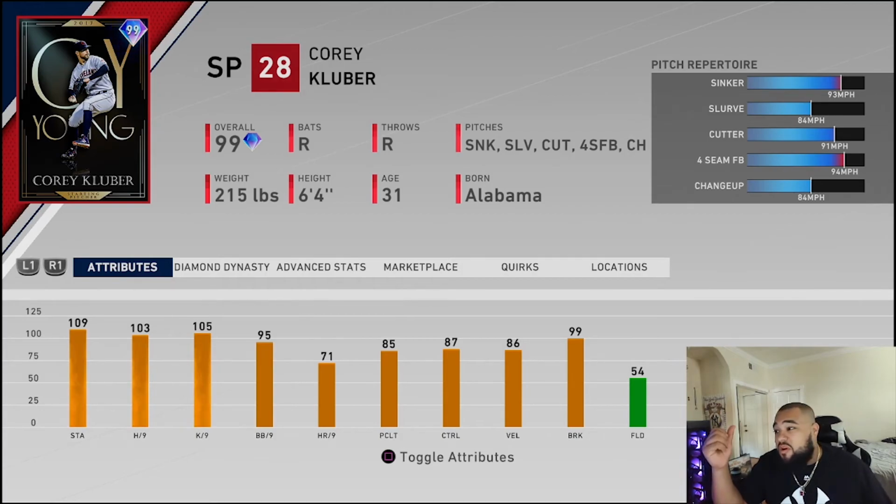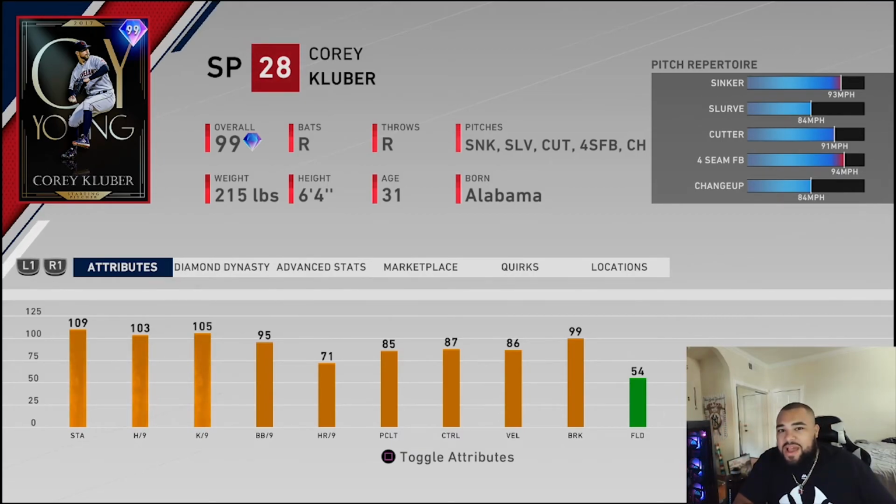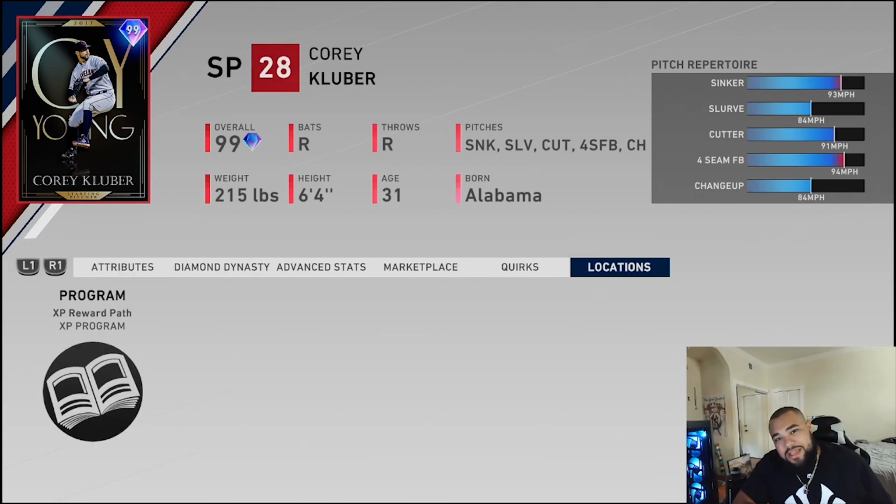So you have a slurve ball going at 85 looking like a four seam that's going to be coming in at like 95, 96. That's a very good trait to have as a starting pitcher in this game, because if guys figure you out quick, it's over. But I've never seemed to figure out this Corey Kluber. That's why I have him at number 1 overall. He is the best starting pitcher right now. If you disagree, let me know in the comments down below. I'll be more than happy to talk about it. You can get him in the XP reward path. You do that by leveling up, just getting more XP, and you'll come across the XP reward path.